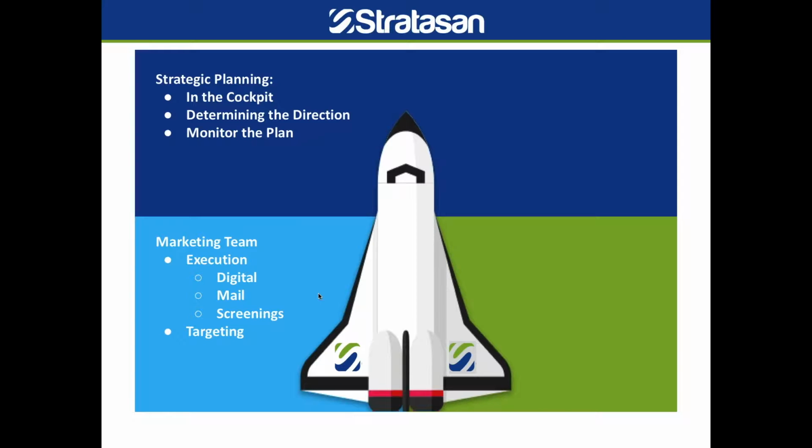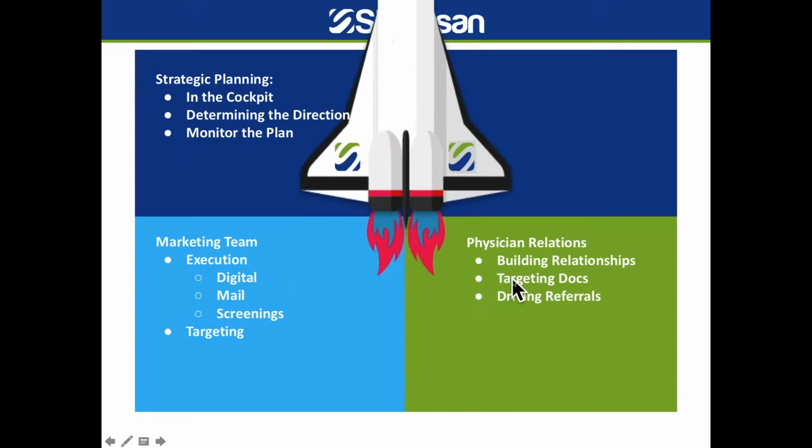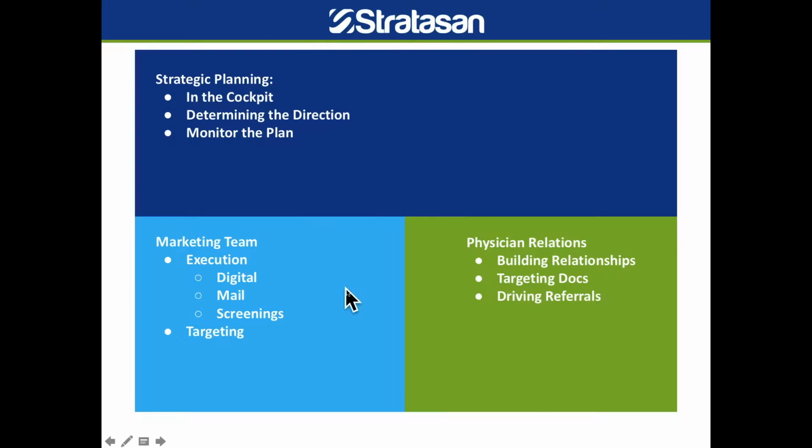In this case, you are the left engine, but many of you know a space shuttle or an airplane can't take off with one engine. So it does need another engine, and that is going to be our physician relations team. We're going to deploy that team to build relationships, targeting doctors in the market to drive referral volume back to the facility. With these three entities aligned, you are really poised for strategic growth, and you take off, so to speak.